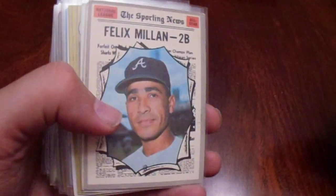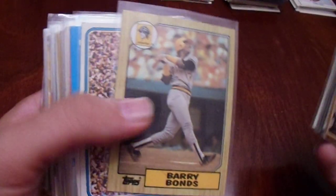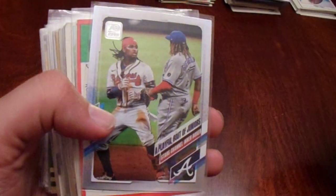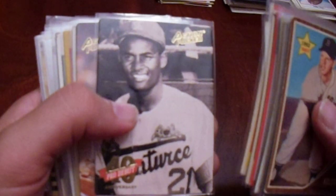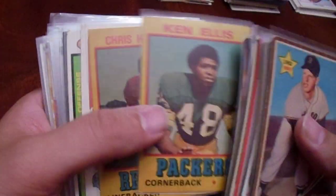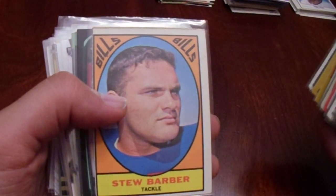That's Richie Hebner, by the way. Ty Klein does sign. Some of them are just really pretty cards. Dang, that was a good find right there. So, there we go. It's the rainbow foil. A couple Clemente action packs. There's the 71 World Series Pirates on the 72 card. The Wonder Bread stuff. There's some Flea team actions. There's a nice Stu Barber.